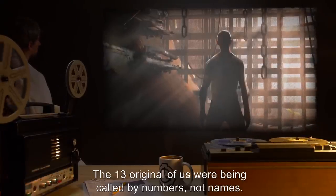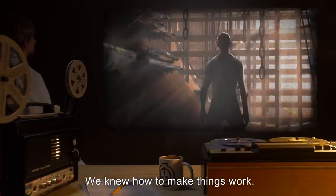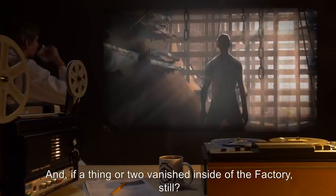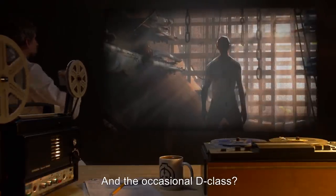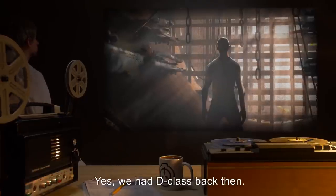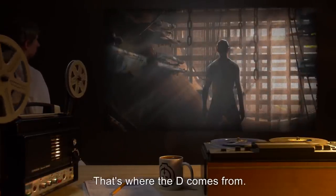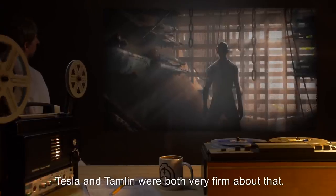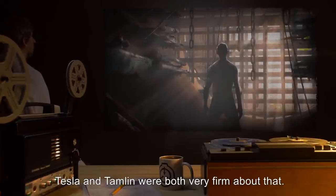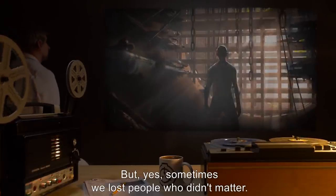After a decade or so, we were pretty organized. The 13 original of us were being called by numbers, not names. We knew how to make things work. And if a thing or two vanished inside of the factory, still? And the occasional D-class? What? Yes, we had D-class back then. Disposables. That's where the D comes from. Had to have someone to test things on. Tesla and Tamlin were both very firm about that. But yes, sometimes we lost people who didn't matter.